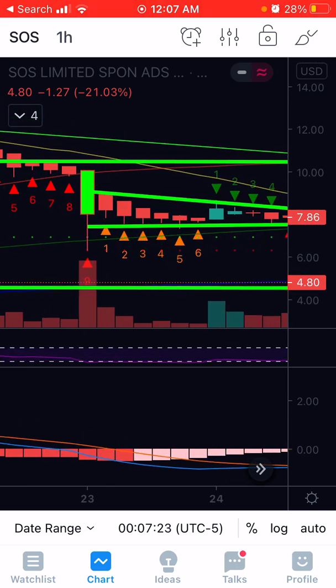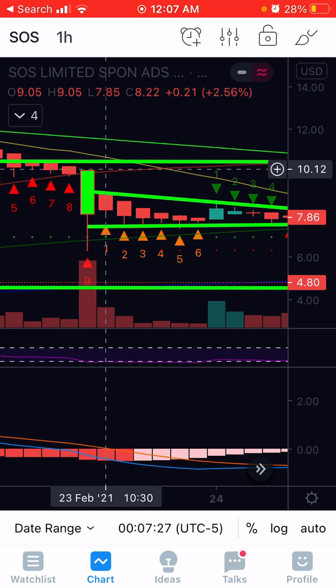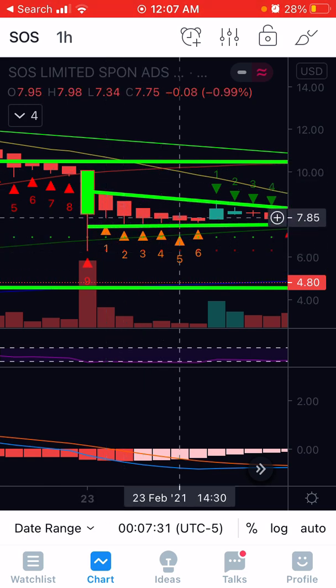And then we had this big green TD9 flash, so I was expecting that we could potentially buy back up to this level or so on and so forth. And then we started consolidating here.